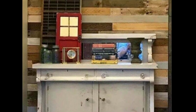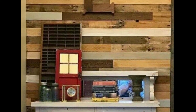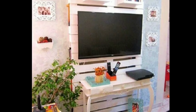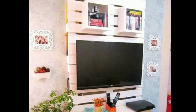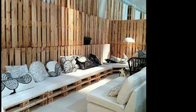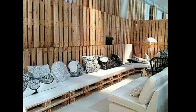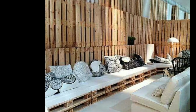Painting them all white with a platinum effect brings more lightness. This room became more cozy with the wall covered with pallets. The natural tone helps to leave a more rustic environment. This pallet coating works like a TV panel, creating a unique and personalized environment.